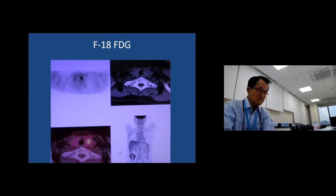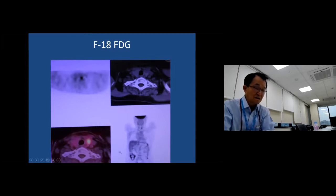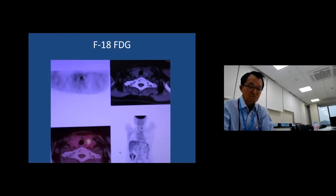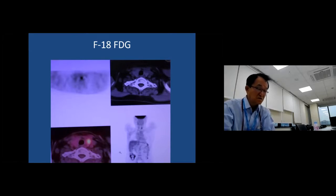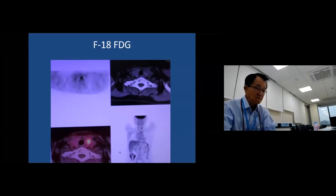So that's FDG uptake, as I mentioned many times, which has a lot of influencing factors: glucose transporter 1, hexokinase 2, and the pH inside the tumor cells. Lower, acidic pH makes more uptake, and certain enzymes, phosphate enzymes, and also certain genes affect thyroid uptake.